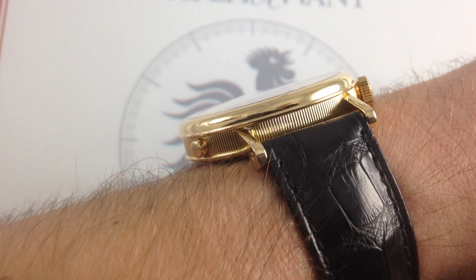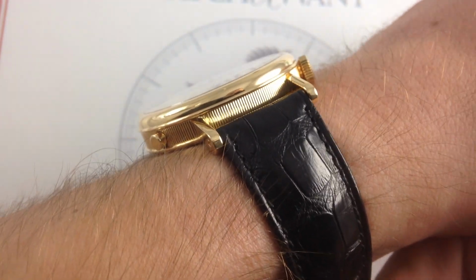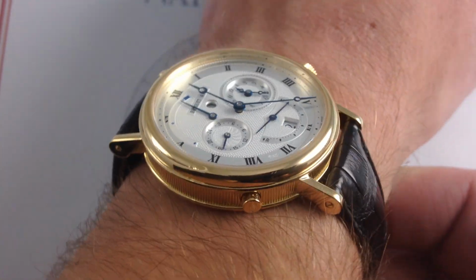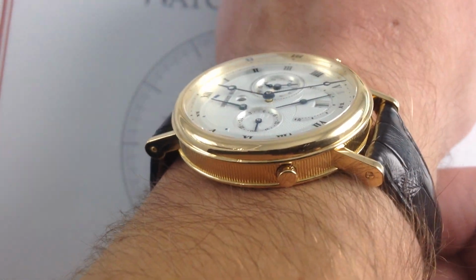With a rounded case flank, you can see it actually ducks right under a dress cuff quite easily. This one will have no trouble clearing a French cuff, a tight sleeve, a long sleeve of any kind. Now, it's a nice compact 47.5 millimeters from lug to lug, so although it is broad-shouldered, it's not oversized in the modern sense.